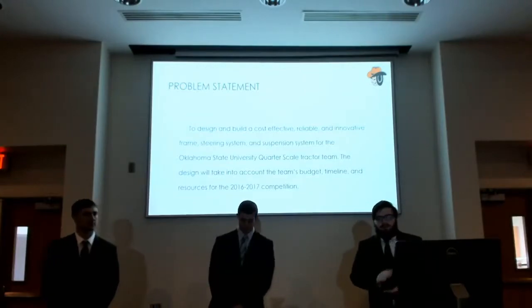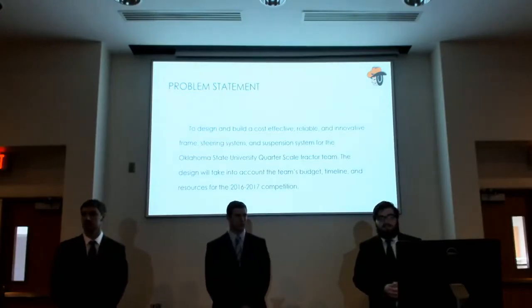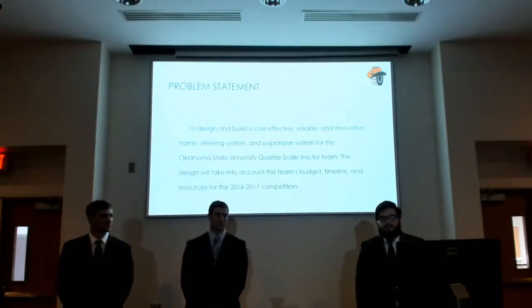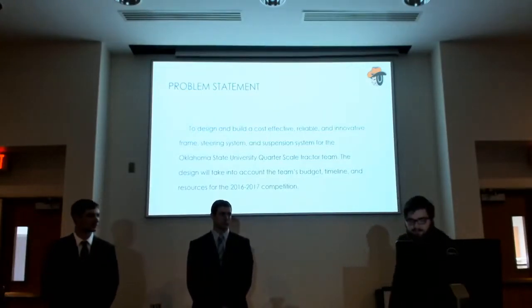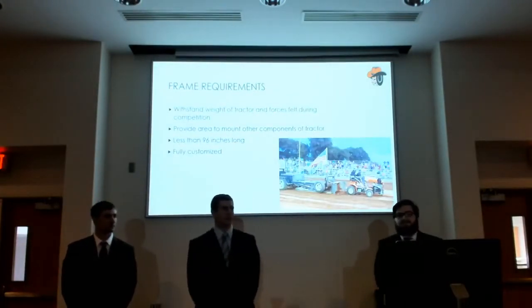So our goal was to design and build a cost-effective, reliable, and innovative frame, steering system, and suspension system for the team. Design will take into account the team's budget, our timeline, and our resources available that we raised in the previous year. So the first part of the tractor we're going to look at is the frame.